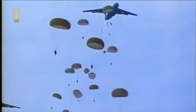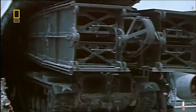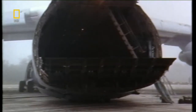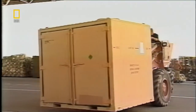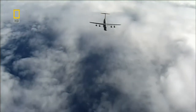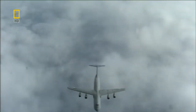The C5 was able to airdrop soldiers, jeeps, and even tanks behind enemy lines. In the First Persian Gulf War, the Mega Plane won fame for its incredible cargo capacity. It took just 3 weeks for the fleet to deliver over 1 million kilograms of equipment to the front lines. The C5 had revolutionized military airlift capacity, but its missions are not without cost.